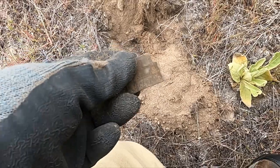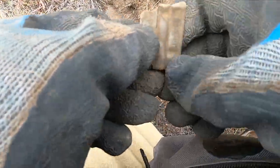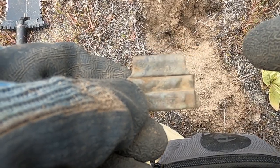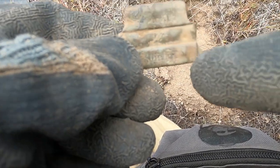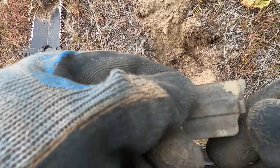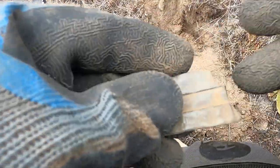I think it's like a piece off a clip. And it has a patent date on there. I can see August 23rd of 92. Oh, it's a Shirley. Shirley President. Yep. There you go.